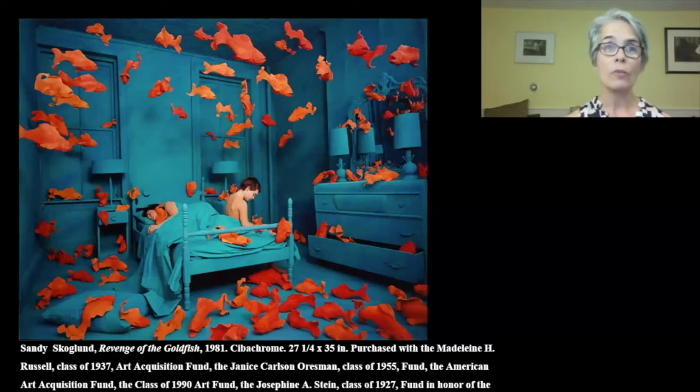These scenes often ride a line between playful and threatening, whimsical and ominous. In Revenge of the Goldfish, a bedroom painted entirely blue seems overrun with over-life-size goldfish, which swim through the air, flop on surfaces, and peek out of drawers. The two human occupants seem oblivious to their surroundings, and there's lots of room for viewers to create their own stories about what's going on.